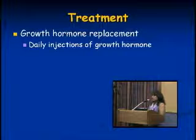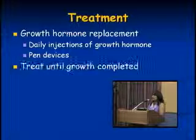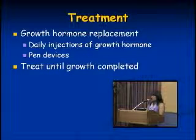Treatment is growth hormone replacement, daily injections. We haven't yet got an oral preparation, but it's a pen device, so press a button. It's as simple as that. You don't have to drop and stick a needle in your child. It's every day till they finish growing.